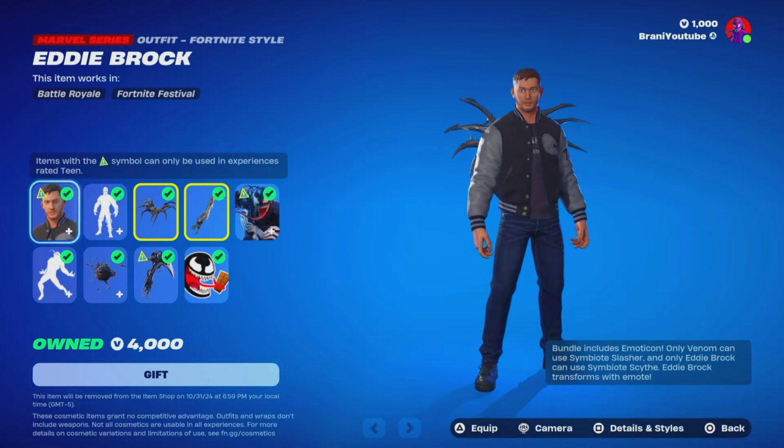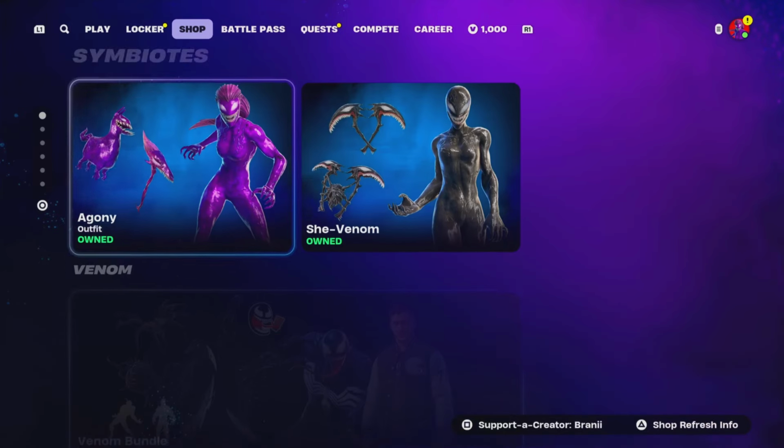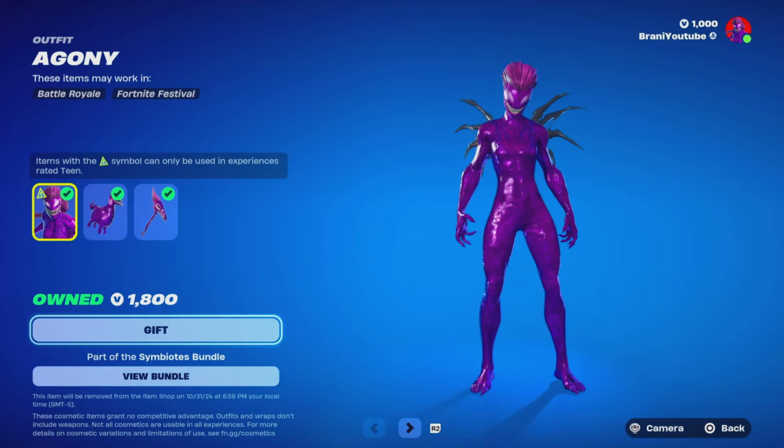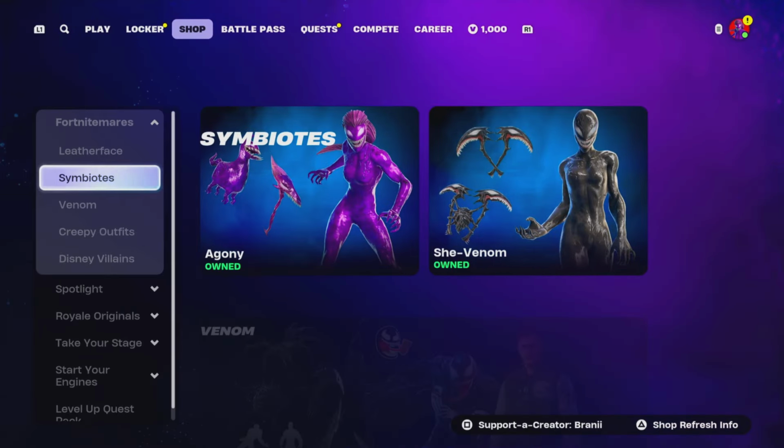You see this? You'll see that little triangle. They don't have it on these skins. That's why. I guess they do now. They have it, but before they didn't. Now they added it. So let me know what y'all think.